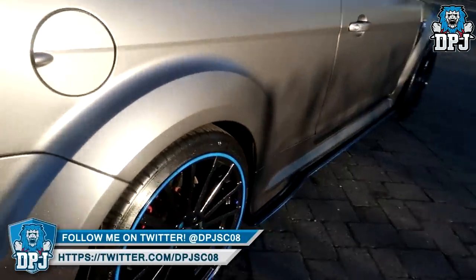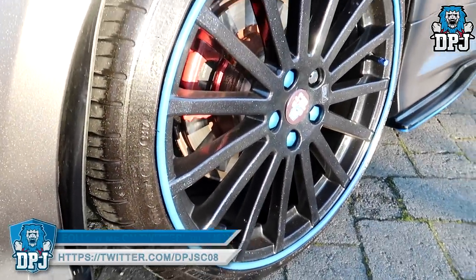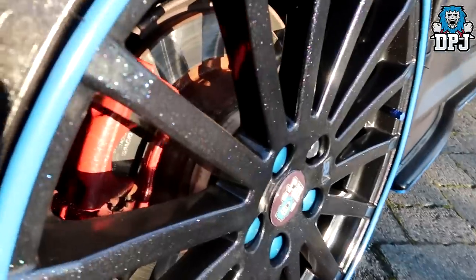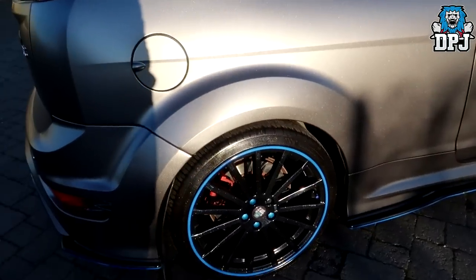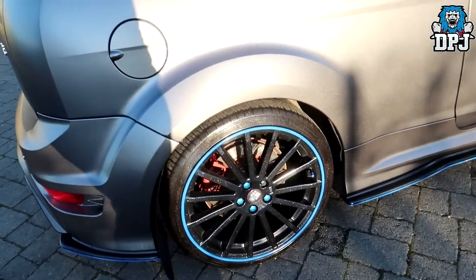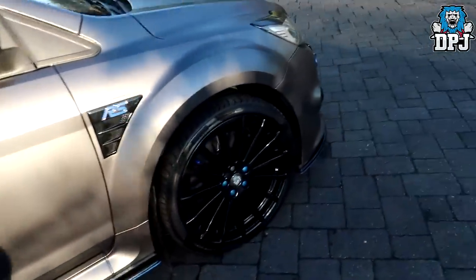Looking beautiful. I don't know if you can see the glimmer of the rims as well. They're black with a pearlescent blue in them. They've got like glitter in them. It's probably hard to see, but you can see it there. And in the sun, they just look beautiful. The next thing I've got to do as well is get new brake calipers. I don't like the red ones, they don't match. It's grey and blue, everything's got to be grey and blue. Gotta get blue brake calipers somewhere down the line. But I've spent so much money on the car, it's unbelievable.